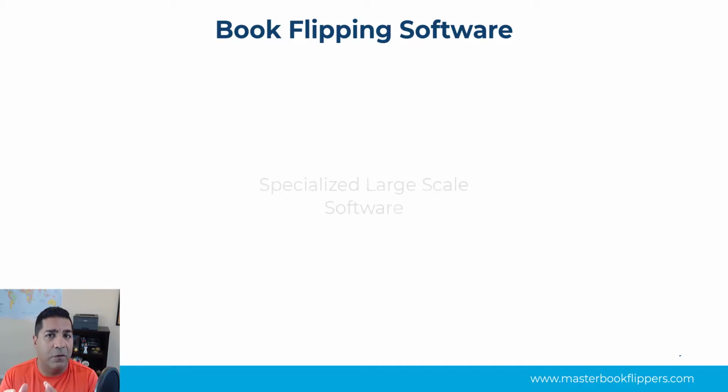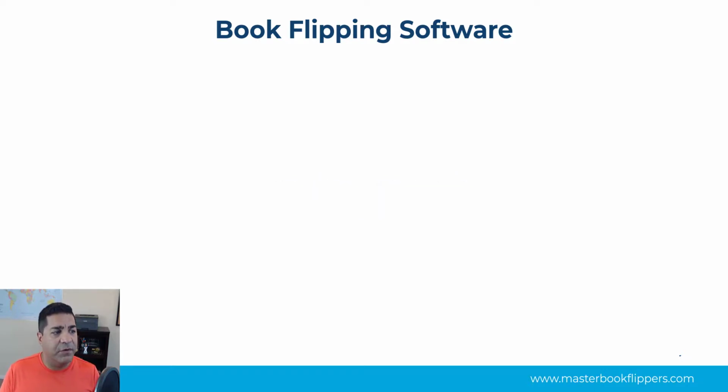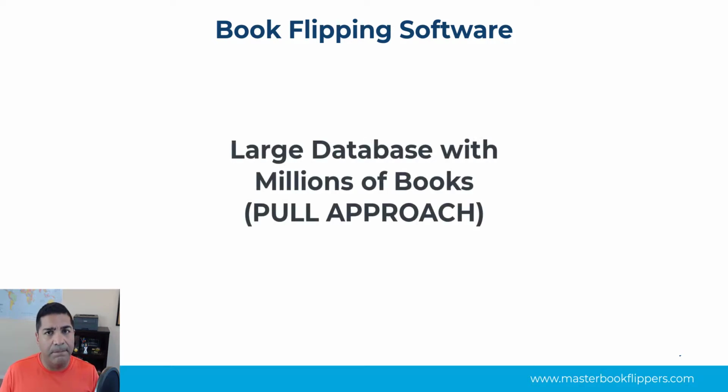The second one is what I'll call specialized large-scale software, and that's what we are too, right? This is where we give you the ability to buy an awful lot of books, and we give you a lot of data behind the books. Now, I'll break this down into two different flavors. The first one is what I call a large database, and the approach generally is a pull approach. What I mean by that is you'll have access to millions of books that are for sale on Amazon, and you will go in using filters to find the books that are profitable.